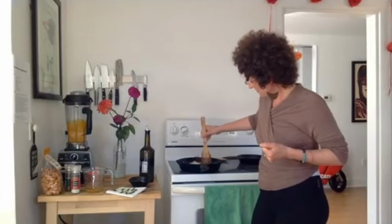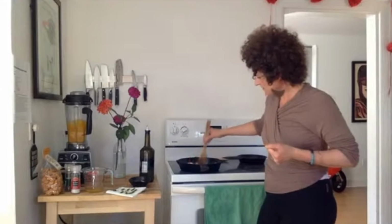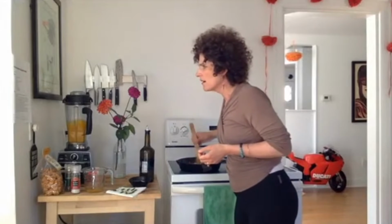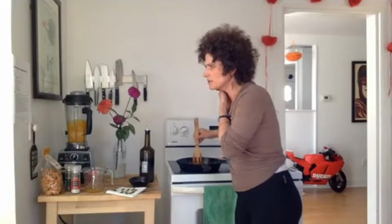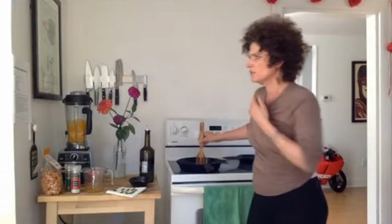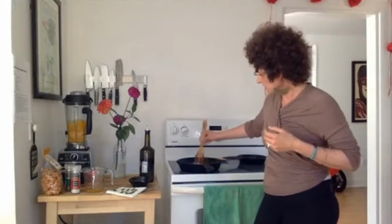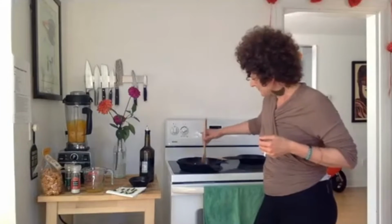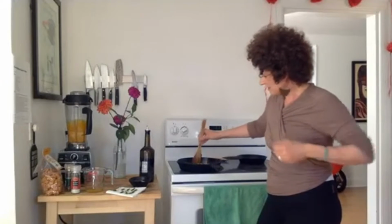Okay. So we'll just let that saute for a minute or so. What do they say on the recipe? Okay. Place the squash. We did that. Okay, yeah, it says 3 to 5 minutes to saute the onions and the garlic. Just kind of until they're softened a little bit. All right.